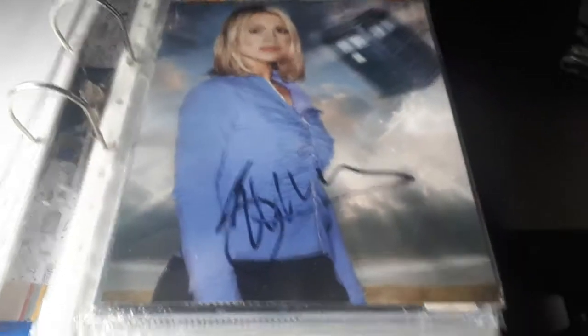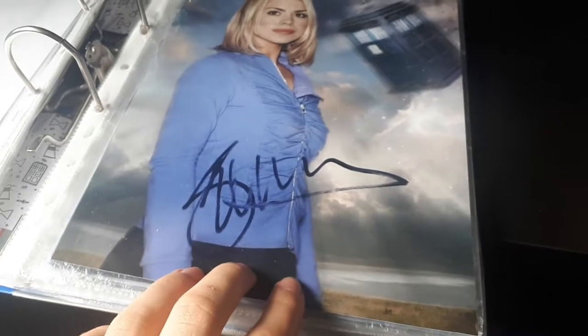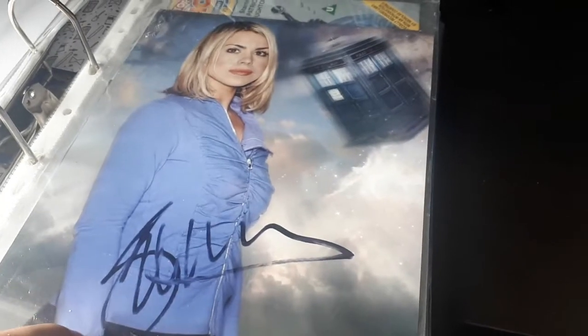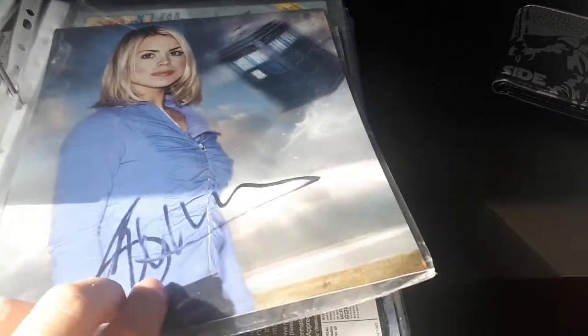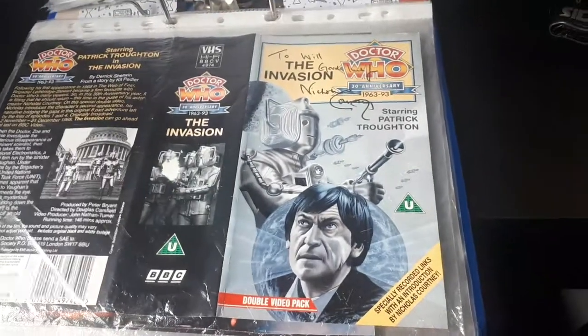Okay, so this one is an autograph from Billie Piper, as you could probably tell. But I have no clue if this is official or not because I think I got it for way too cheap for it to be official. I got it again for like £5 or £10, something like that. And this was after I met Billie Piper. I only met her for a photo shoot, not for an actual autograph because she was charging something like 40 quid for it. And I was like, nah.